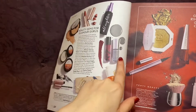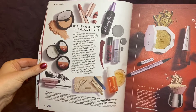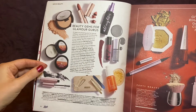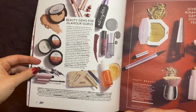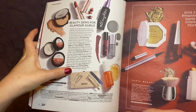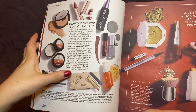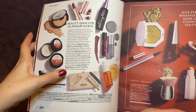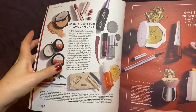Then there's a closer look at the No. 7 and Alexandra Shulman duo, which was £10. Then there's a Too Faced Better Than Sex mascara. I've still not tried that, and I'm not too bothered about that. Then there is a manicure set, which is from Karen Millen, at £16. I always seem to end up with a manicure set off someone every Christmas, and I never ever use them.